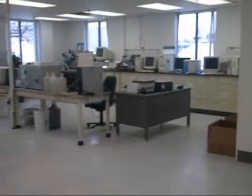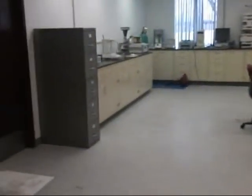So, if I swing around here and just give one last panning view, this is the Aveka Characterization Lab here in Woodbury, Minnesota.